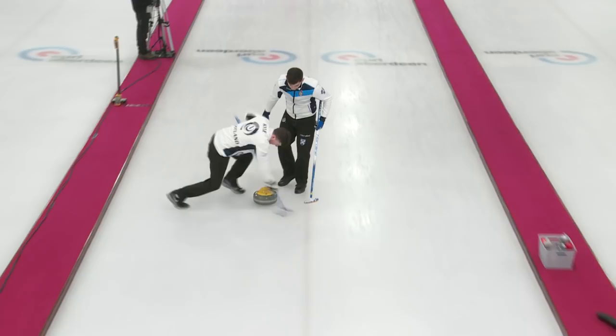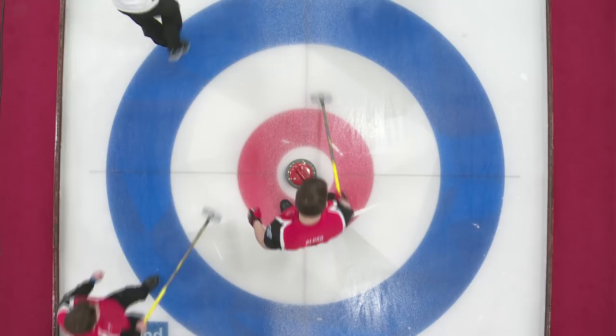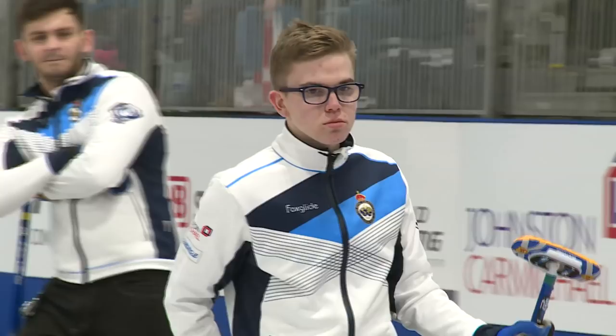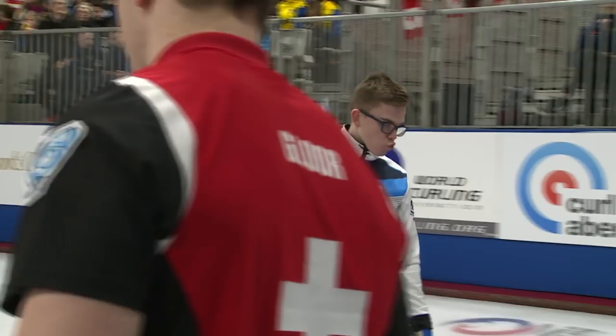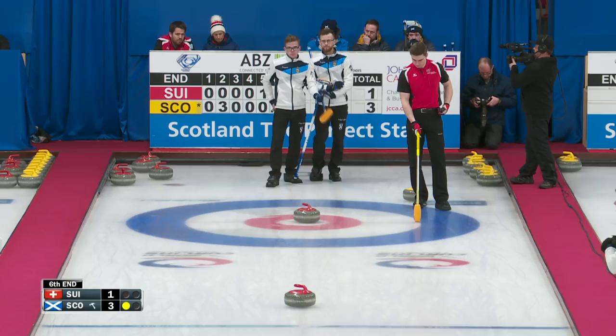Have you seen it run a bit straight down this line? Just inside the edge four. And this does, in fact, run straight and we'll miss it altogether. Just a little bit more weight than they were thinking, I believe. Nice, just up. Just up, he says, Ross White. And of course, throwing the extra weight will make it run that much straighter. And now Switzerland quite happy that stone was left in the button after all.